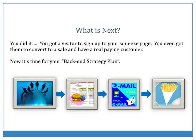You got a visitor to sign up on your squeeze page, and I understand some of you are not even that far yet, but that's okay. You even got them converted to a sale. So maybe you've got that sale and you now have a real paying customer. Now it's time for your back-end strategy plan. And actually, that back-end strategy plan should have been planned out before you even got that visitor there, so that you're prepared for them once they show up, ready to go.